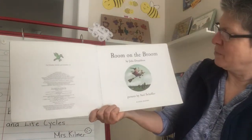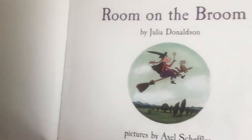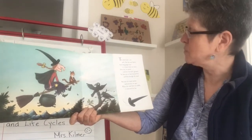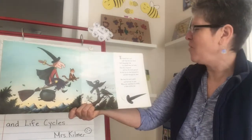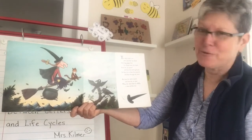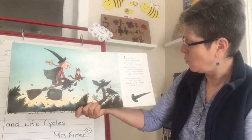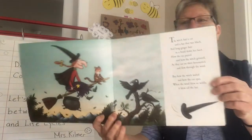Room on the Broom by Julia Donaldson, pictures by Axel Scheffler, Puffin Books. The witch had a cat and a hat that was black, and long ginger hair in a braid down her back. How the cat purred and how the witch grinned as they sat on their broomstick and flew through the wind. But how the witch wailed and how the cat spat when the wind blew so wildly it blew off the hat.